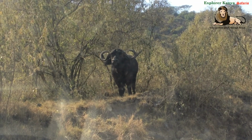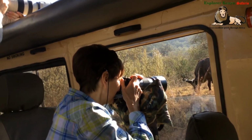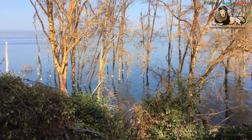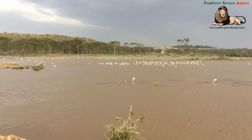Lake Nakuru is a UNESCO World Heritage Site and the most famous lake in Kenya. It is known for its flocks of flamingos. However, with rising water levels, the flamingos fled in 2014 and are yet to return.